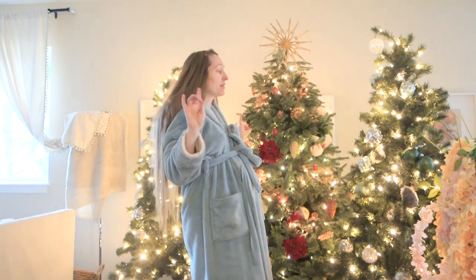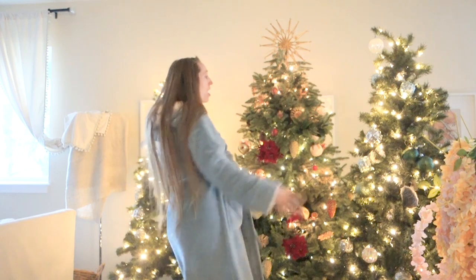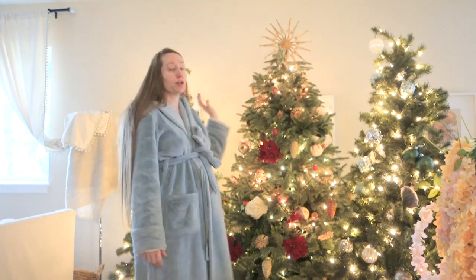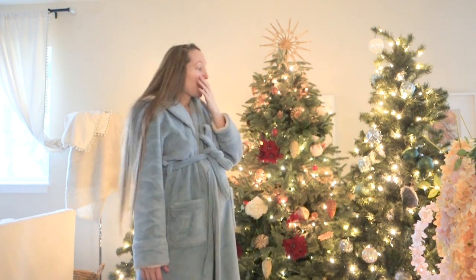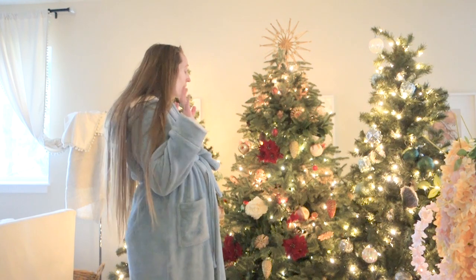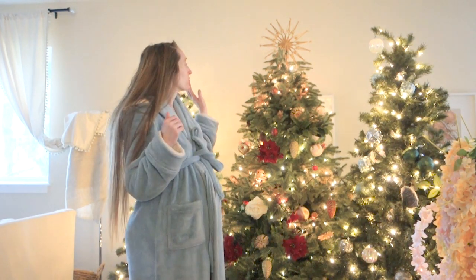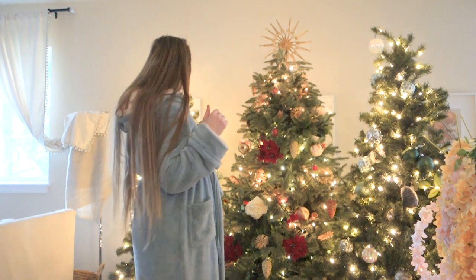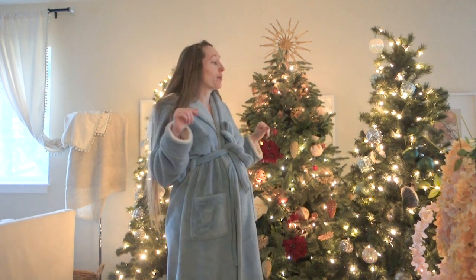But I'm trying to have the energy to swap out our Christmas decor into a, not spring, but let's say a Valentine's Day theme. Abraham really wanted to keep the trees up this year, so they're all faux trees. So I grabbed the trees that we had here, and the one that we had in my bedroom, and the one that we had in the little corner of our living room.